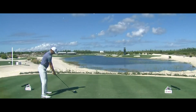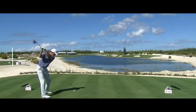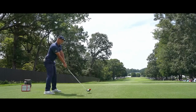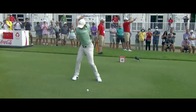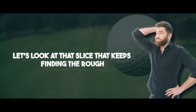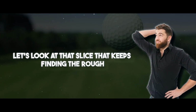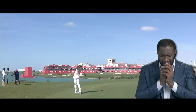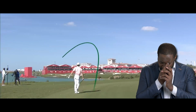Ever feel like your swing is a frustrating mystery while PGA Tour pros like Jordan Spieth make it look effortless? It's not just about raw talent. These golfing titans have spent years refining their swings, and the good news is that you can tap into their secrets to unlock hidden potential in your game. Let's look at that slice that keeps finding the rough. Forget the age-old advice of hitting down on the ball.